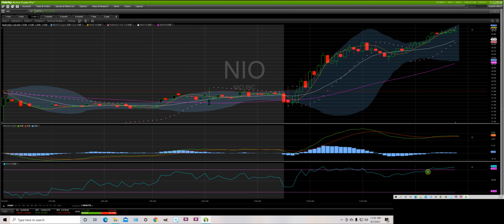On the RSI, it's been above, it's overbought. So that's all we could tell right now. Of course, it was short over here, that was overbought. It also showed that it was overbought over here, but as you can see, it kept going. So we use multiple indicators.